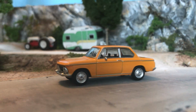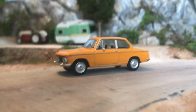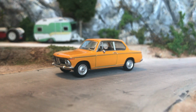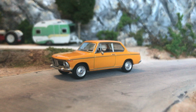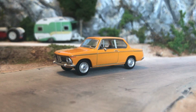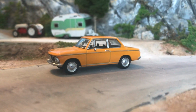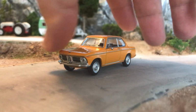This is a Schuco BMW 2002. Really cool little car by Schuco if you're into the premium detailed stuff. The nice thing about Schuco, you do get a metal body and a metal base. I don't care about the metal base. Some of the nicest cars in this scale have a plastic base, so the metal base does not matter to me. I do like prototypical wheels and rubber tires, and I do like lens, headlight, and taillight detail. This car has all of that, and it's a nice little BMW.